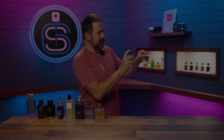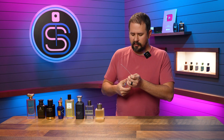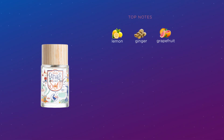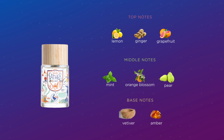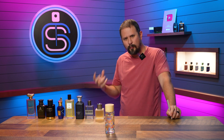And the fragrance itself is just really easy going, really wearable. It's not super duper strong or anything like that. It's a citrus fragrance, citrus forward. So it has ginger, grapefruit, and lemon off the top. And it's got an interesting kind of feel when you first spray it on, because I've actually worn this a number of times already. Because it doesn't last a super long time.